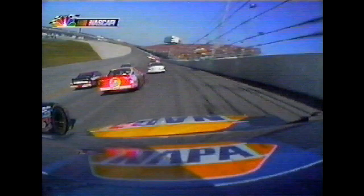Still cleaning up on the back straightaway, so let's take a break. We're approaching 200 miles in the 46th Daytona 500, a dozen cars involved in the big wreck on the back straightaway. Michael Waltrip, I don't think there's any question about it, got the worst of the whole deal.